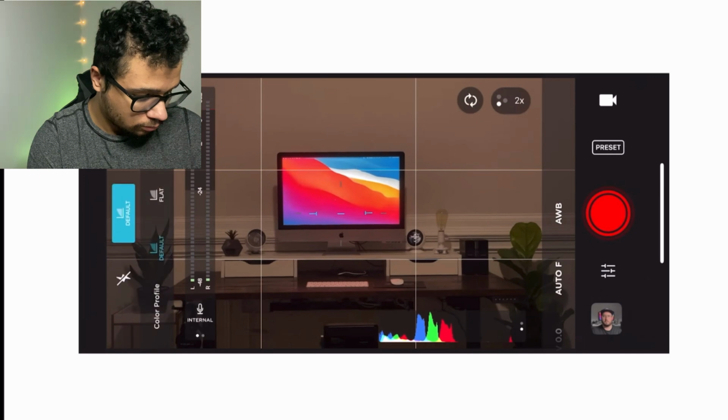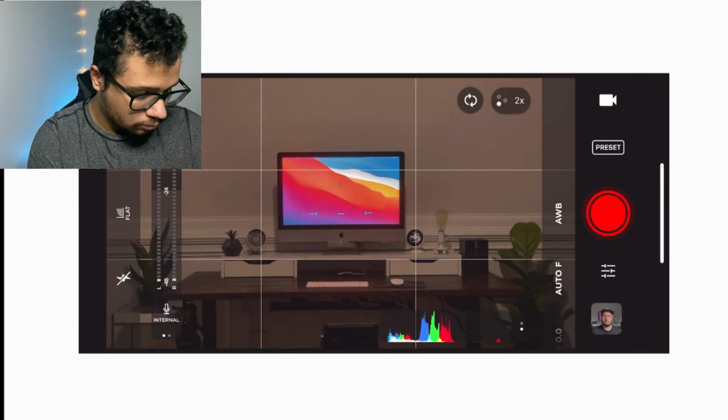Now go to your picture profile setting and choose flat. At first, this will look a little bit worse. It's going to look kind of grayed out and desaturated, but this will give you a lot more control when you go to edit and color grade. Using a flat image and then color grading it will produce some really nice results.